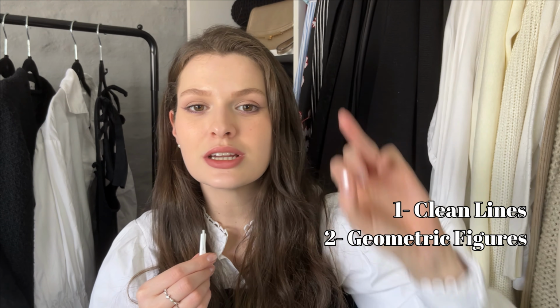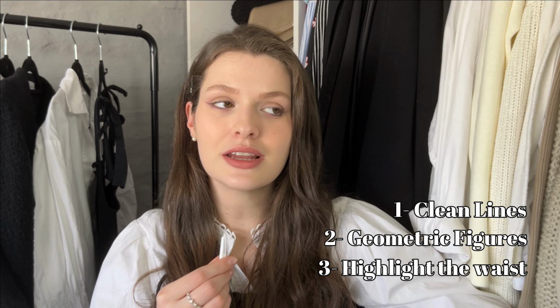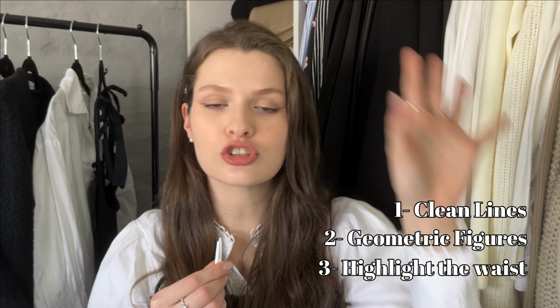Okay, so to get the Dior look, I would say that there are a couple of key principles. First of all, clean lines, then creating geometric figures, and third of all, and this one is the most important of all, highlighting the waist. That is the Dior signature silhouette. So belts are your best friend. Belt everything, even if you think that at first it may look a little bit weird.